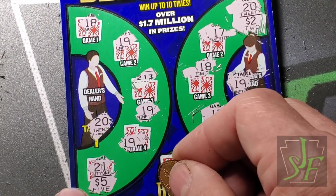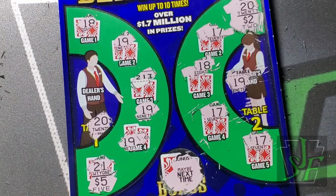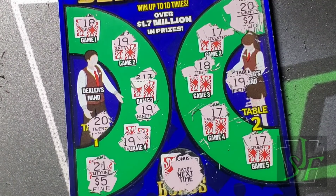Now let's check the bonus. Maybe next time. But it looks like we got seven back on that too. Can't say that's odd. Maybe they do it that way all the time. Here, would $7 be an odd amount on a $2 ticket? Well, there we go. We got a $7 winner. Happy for that. What do we have next?